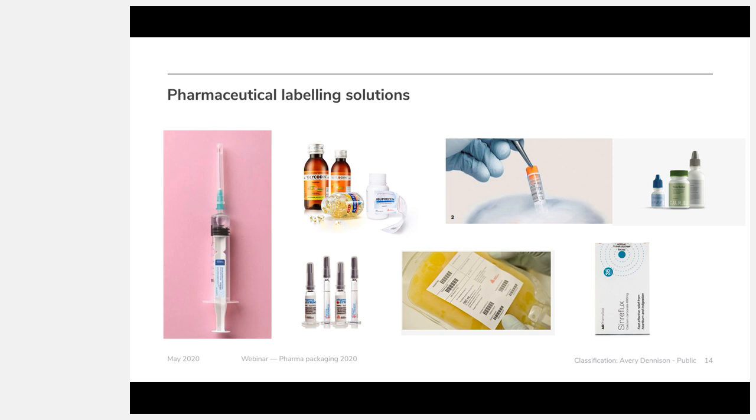Eva, do we have any questions? Yes, we have a question. What is most common to have, paper or film for a small vial for pharma applications?